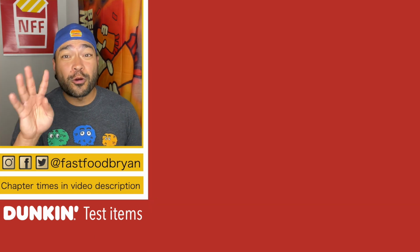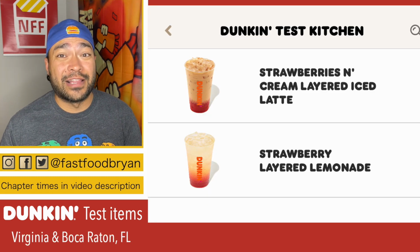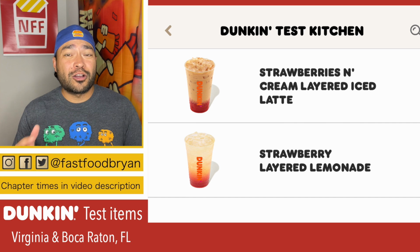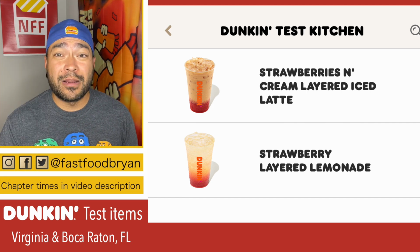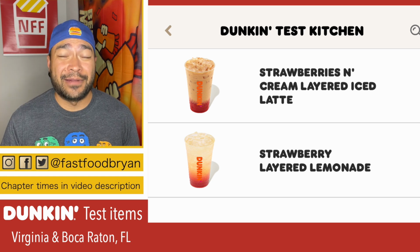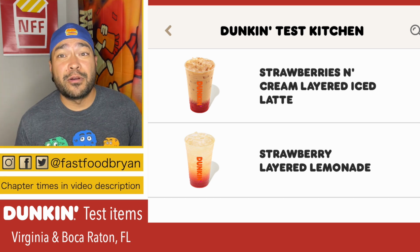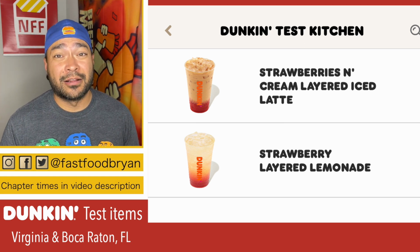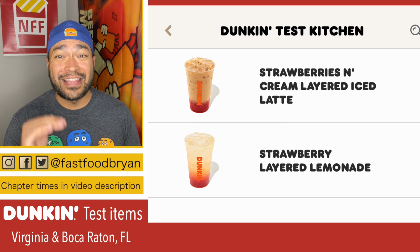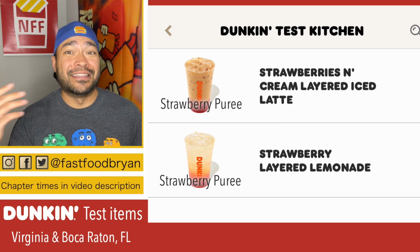Finally, in yet a fourth set of test markets, Dunkin' is testing a different set of layered drinks. These ones aren't quite as unique or appealing in my opinion. There's the strawberries and cream layered iced latte and the strawberry layered lemonade. These drinks don't have the strawberry fruit foam, and there's no secret on how these ones are layered. The bottom layer is a thick layer of strawberry puree, which, of course, is thicker than the lemonade and the coffee.